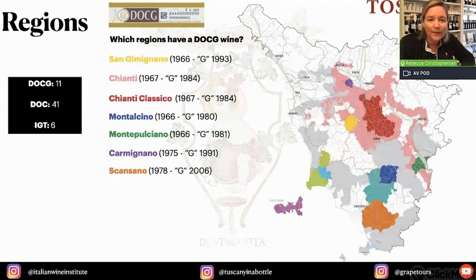Scansano is to the south in Maremma, and together with Montecucco, that lies right north of it. Also, this area is for the growing of Sangiovese, but it's a warmer region down there, so more fruity expressions of Sangiovese for sure.